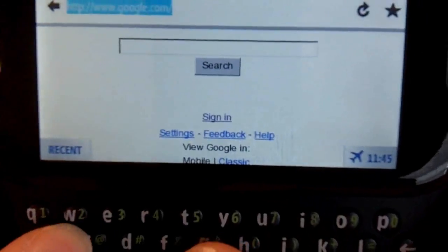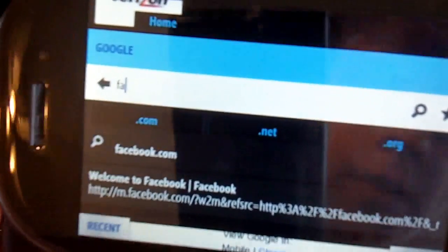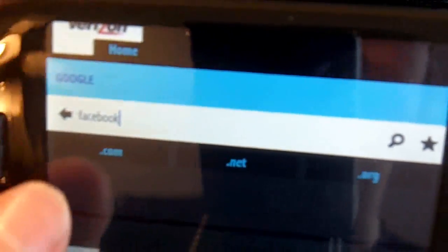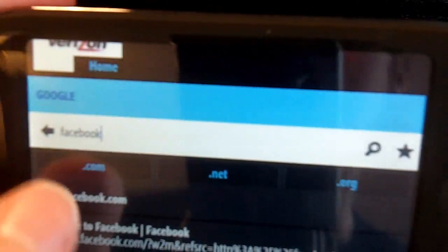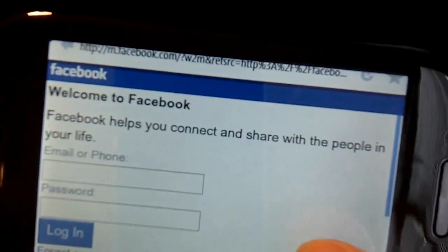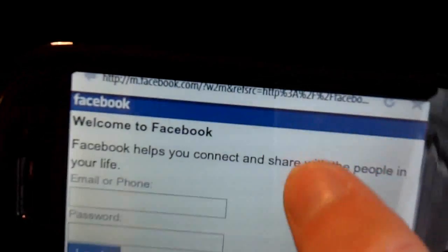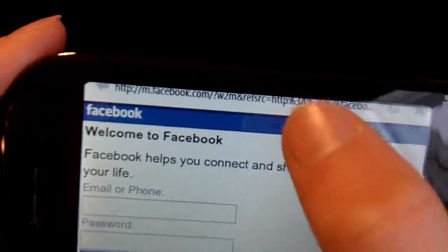Okay, so you go into the search bar up there and just start typing. You can see it's already loaded up in my history, but I'm going to type it in anyway. Then they have the convenient .com, .net, and .org buttons, which is nice. And it's pretty fast once you have it loaded up. That was actually ridiculous. When it's not in the history, it takes a little bit longer. I'll show you a couple sites that I don't have loaded up.